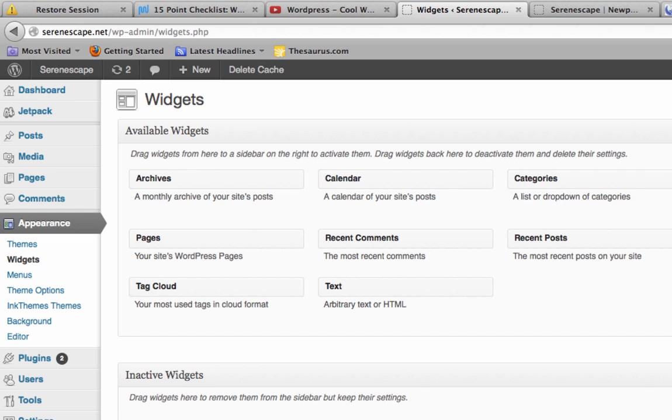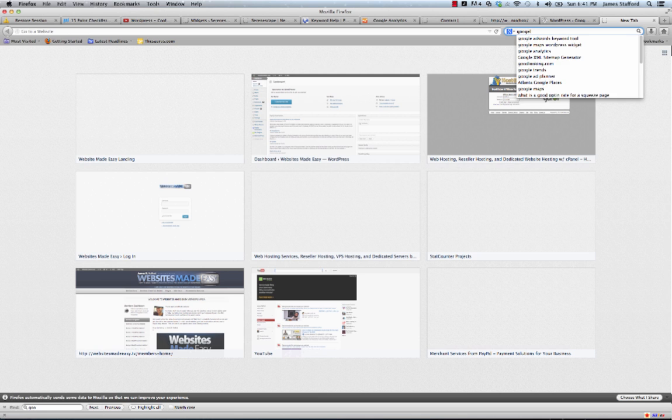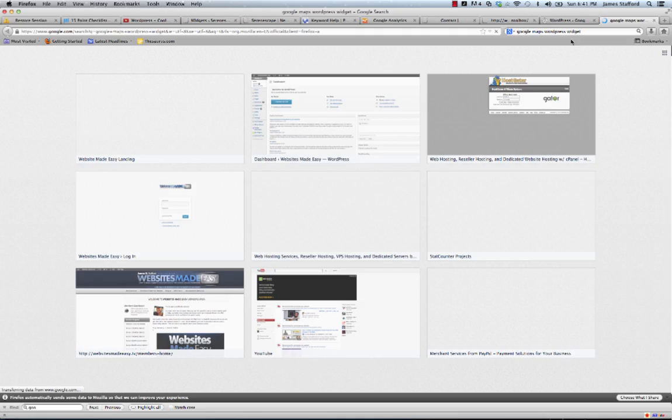If you ever are looking for anything for your WordPress website, any solution that you're looking for, what I typically do is just go straight to Google and type in, in this case, Google Maps WordPress widget or Google Maps WordPress plugin. And you are usually going to find what you're looking for. And here we go, WordPress Google Maps widget plugin.